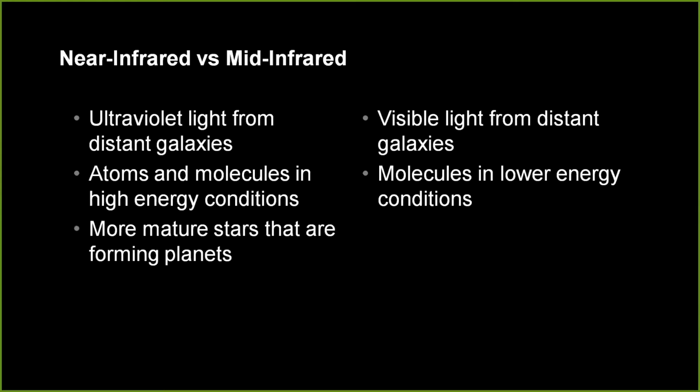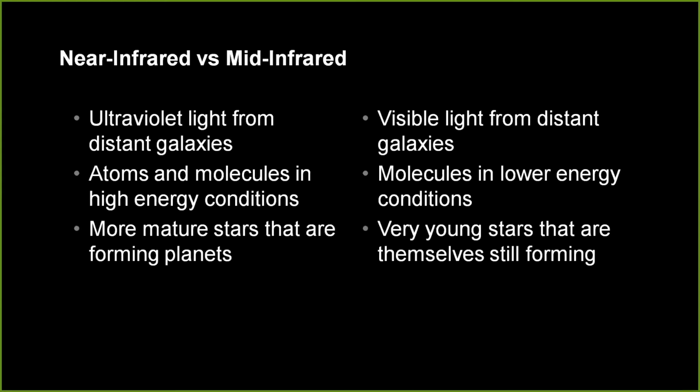In the near-infrared, we tend to see more mature stars. They're the ones that are still forming planets, so that's still very interesting. In the mid-infrared, we see very young stars where the stars themselves are still forming. They're so young they haven't started forming planets yet. It's still the stars that are picking up all the mass.